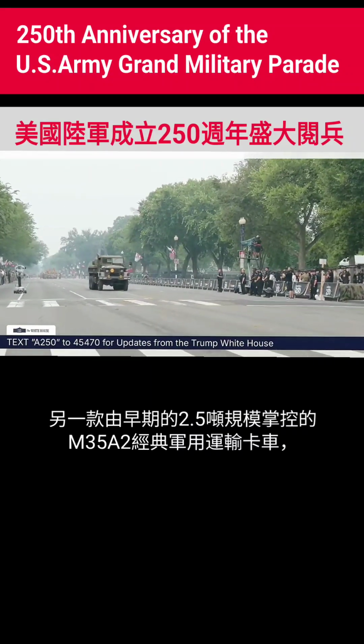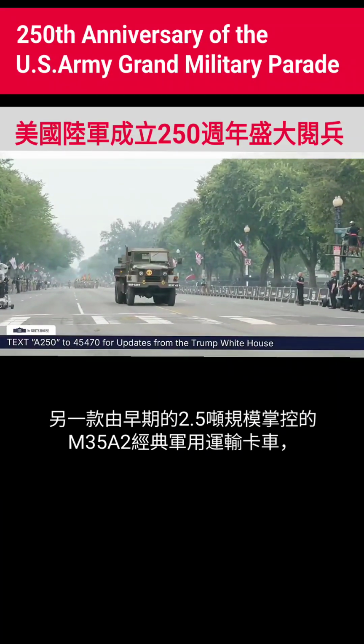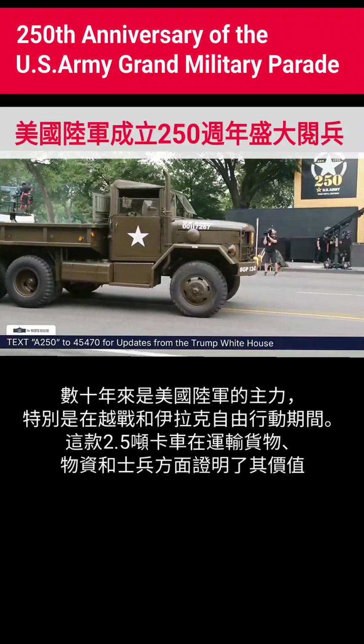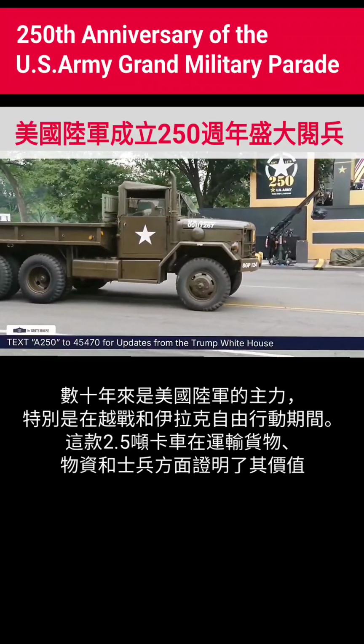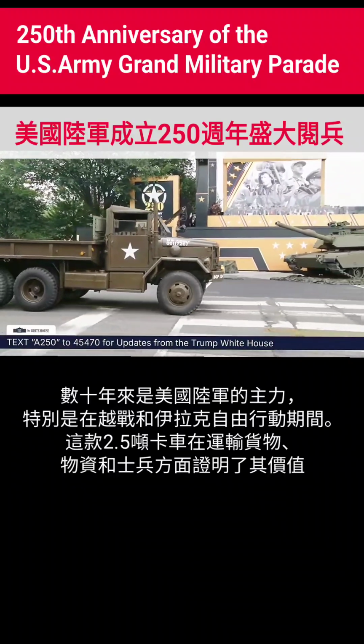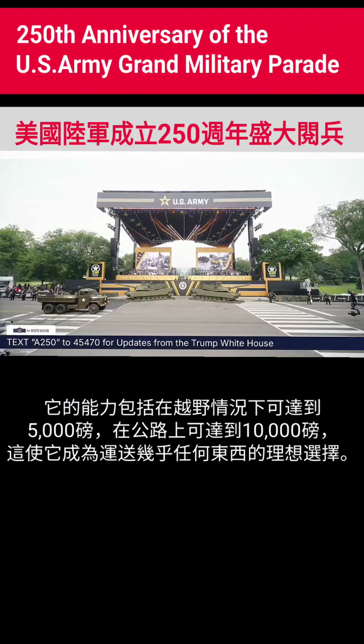Another rolled by earlier, and at 2.5 tons, this deuce and a half, the M35A2 classic military transport truck was a mainstay of the U.S. Army for decades, particularly during the Vietnam War and Operation Iraqi Freedom. The deuce and a half proved its value moving cargo, supplies, and soldiers. Its capabilities include up to 5,000 pounds off-road and 10,000 pounds on-road, making it ideal for moving just about anything.